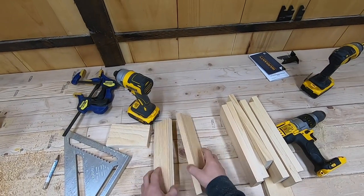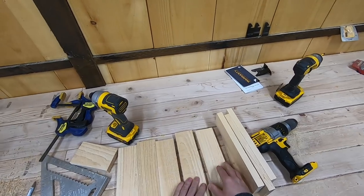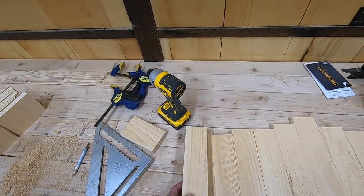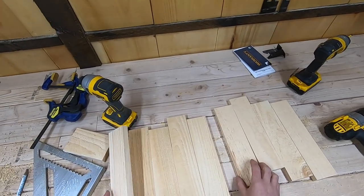Gotta mark center on these boards and pre-drill them. This is what our drills and all of our tools are gonna hang on. I need to make 1, 2, 3, 4, 5 right now. So we cut extras just in case any split. 1, 2, 3, 4, that's 5.